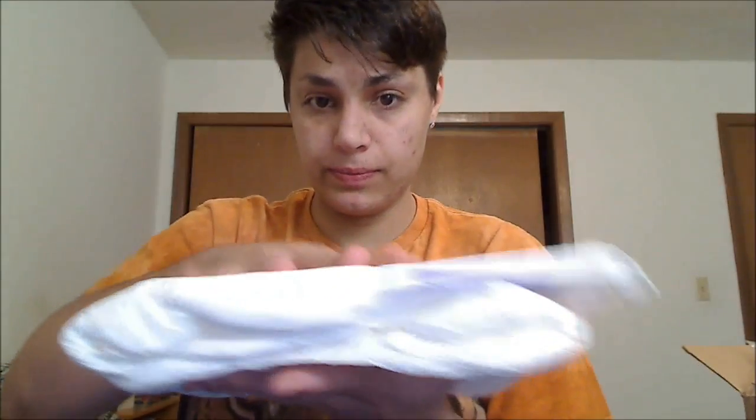But they're, you know, opened up. Once they open up and they start becoming a little fluffier, they're fairly thick looking. But anyway, let's give you a look at the diaper. So folded up, this is what it looks like.